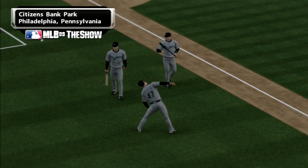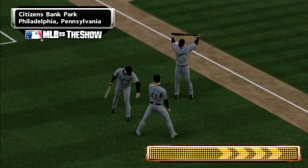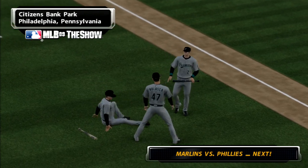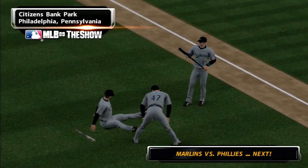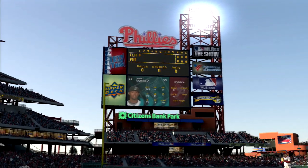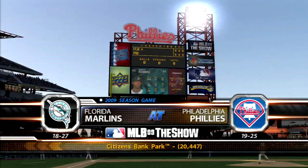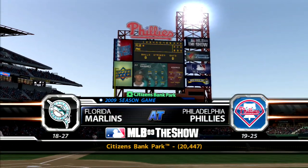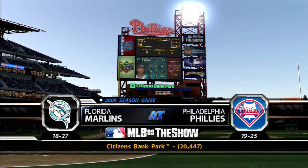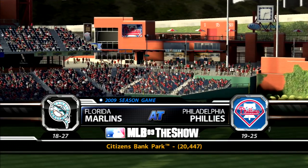Getting ready for first pitch at Citizens Bank Park. It's the Marlins and the Phillies, and it comes your way next. And a good look there at one of the newer stadiums in the big leagues, Citizens Bank Park in Philadelphia, as MLB The Show gets set for this edition of Major League Baseball.